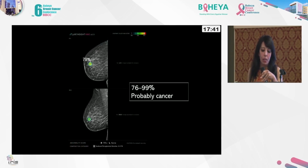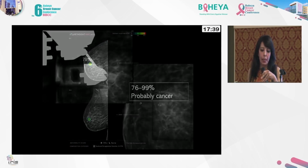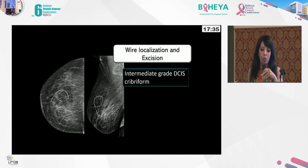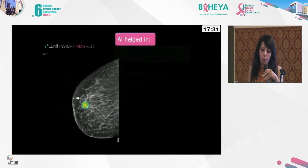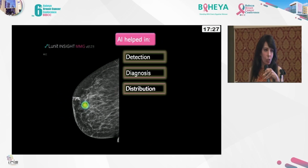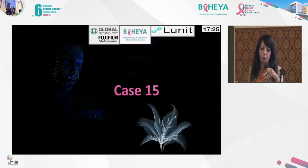It's about 79% probability of being a cancer, targeted with the stereotactic biopsy, wire localization, and excision, and it was intermediate grade ductal carcinoma in situ, cribriform. So I found in this case the detection, the diagnosis, and the distribution.